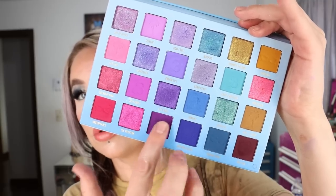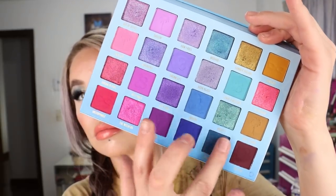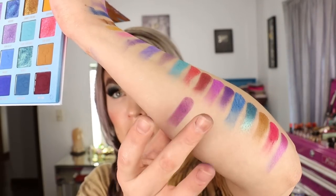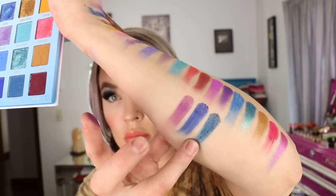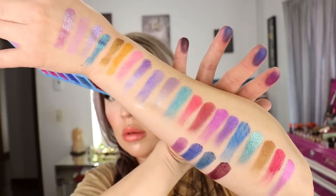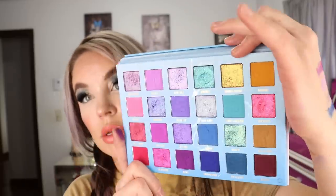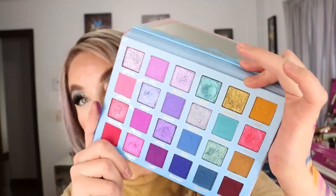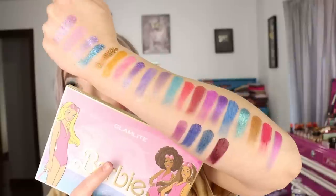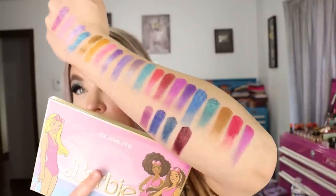And then these last four. Very, very pretty colors in this palette right here. So that is the Glamlite and Barbie eyeshadow palette.